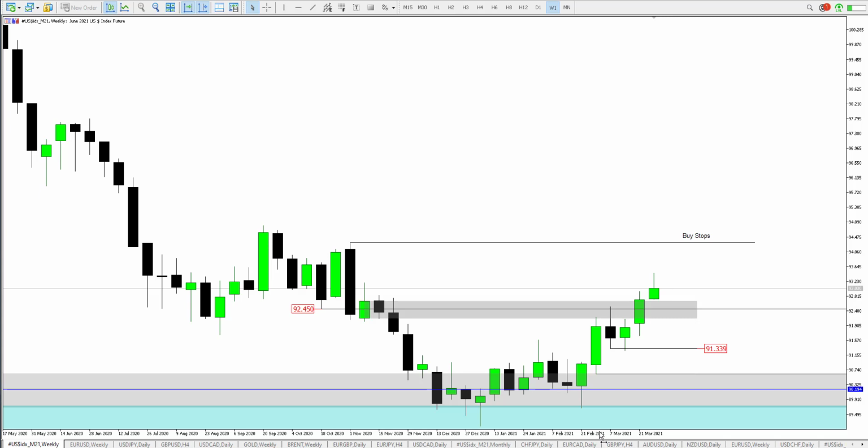So looking at dollar index, we have seen price breaking out of this bearish order block. Now this is a weekly chart, and we're still taking off to the upside on dollar. I'm still expecting dollar to push to the upside, but that does not mean we are not going to get reversals to the downside where dollar finds resistance and then it drops. From a higher time frame point of view, I'm still bullish on dollar index.